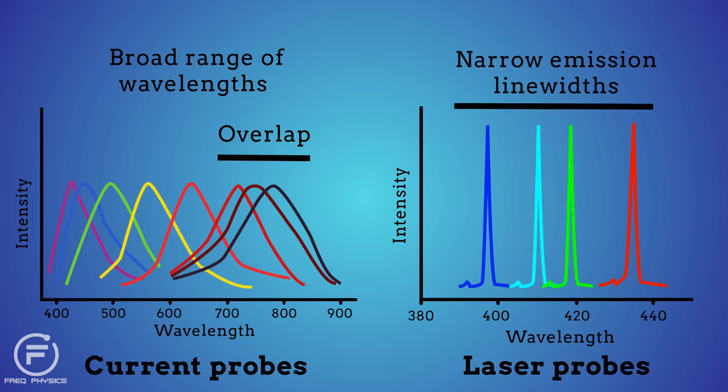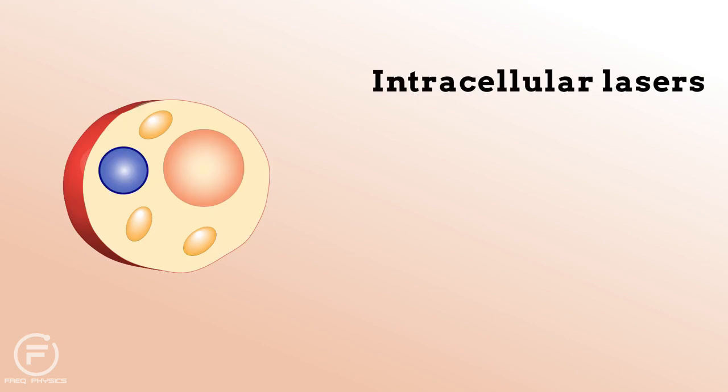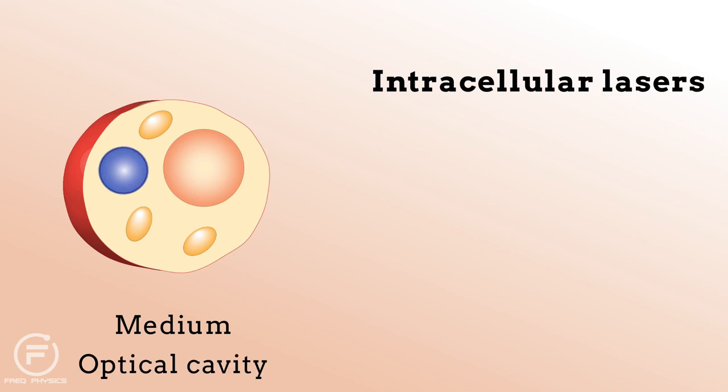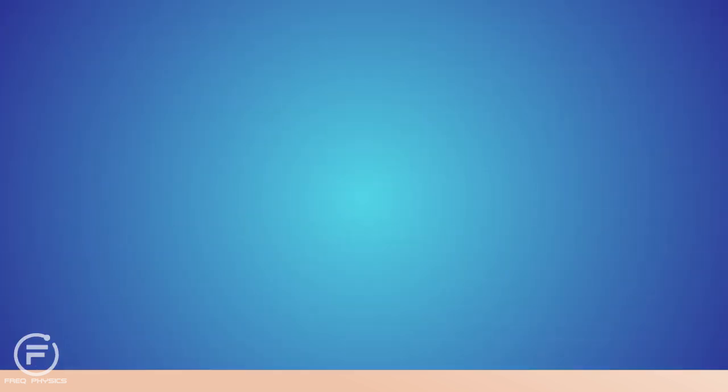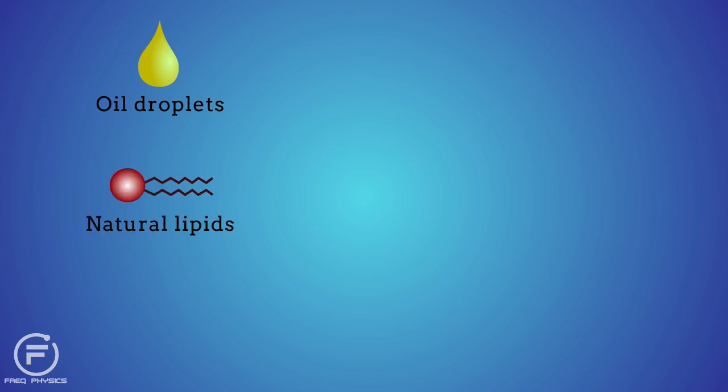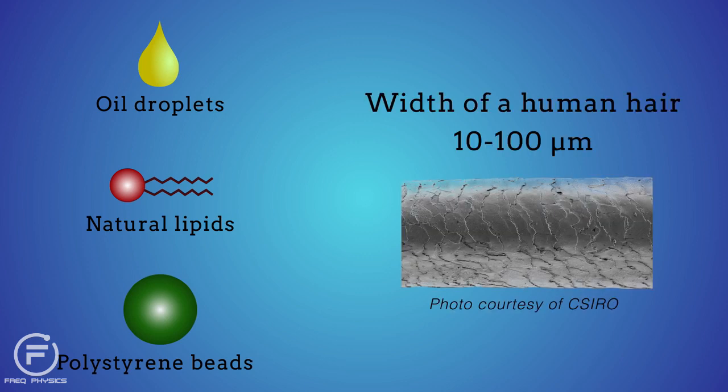To make any lasing action possible within a cell, however, the medium that supports laser emission and the optical cavity that confines that emission must be sufficiently biocompatible, small, and efficient to operate within a cellular environment. In this study, the authors formed intracellular lasers using oil droplets, natural lipids, and polystyrene beads as optical cavities measuring less than the width of a human hair.